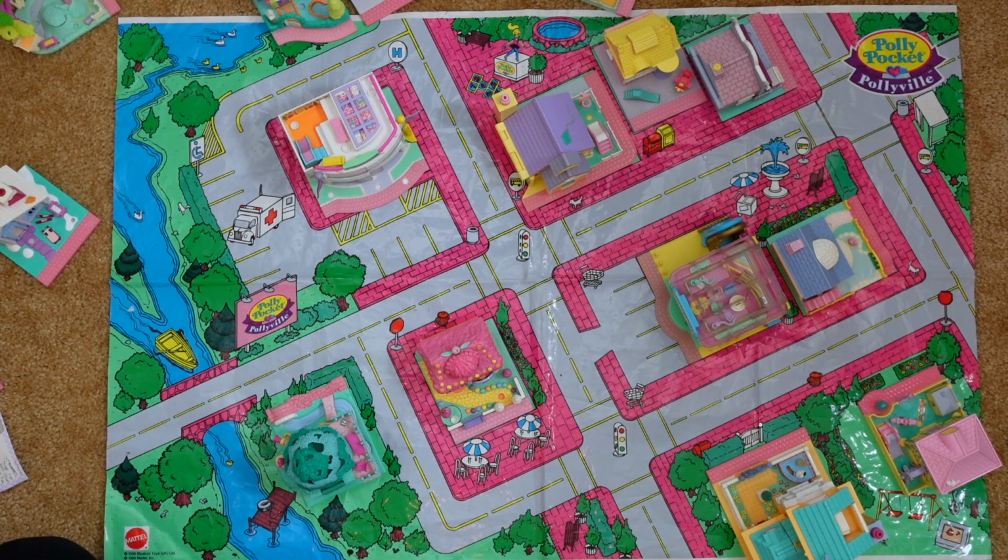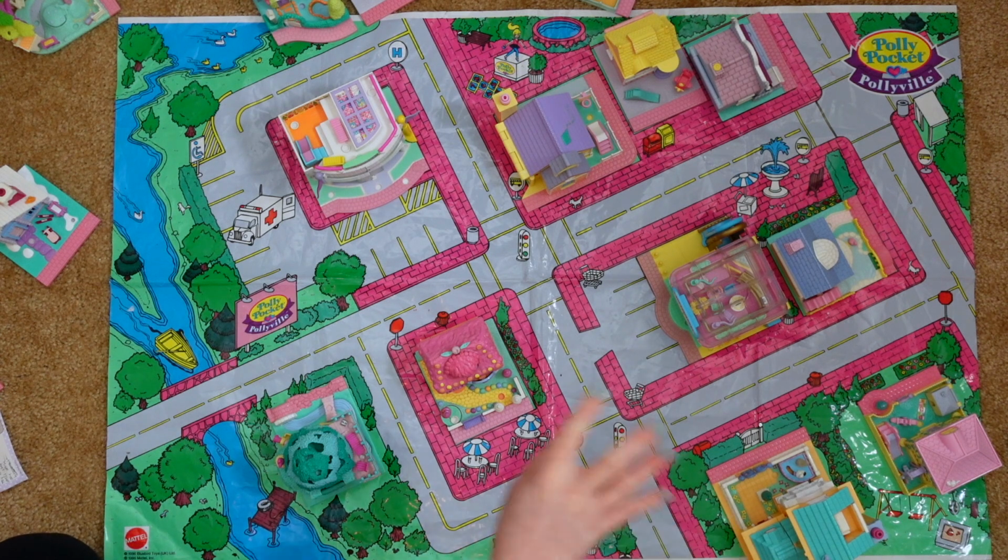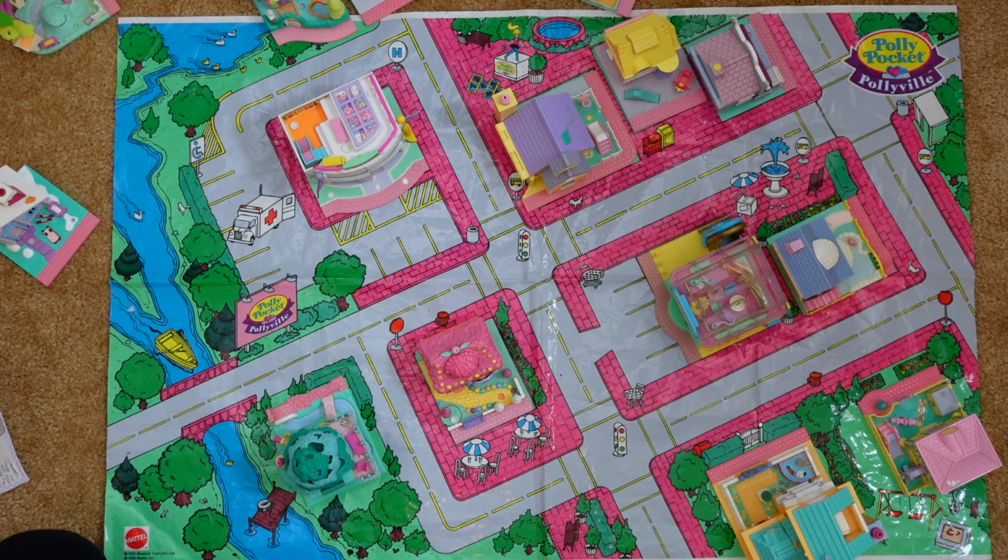As you can see, there's so many Pollyville sets to work with. I will say, of the ones that are out here, there's only 4 that light up. One of my original thoughts was maybe it was all of the light up sets, but I will say that doesn't seem to be panning out. The light up sets are quite large and wouldn't fit in the smaller places. So yeah, that's why I've made these choices.